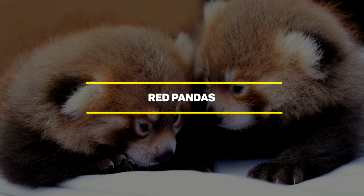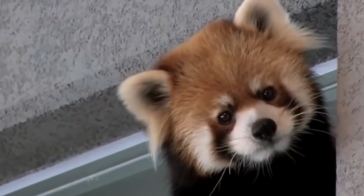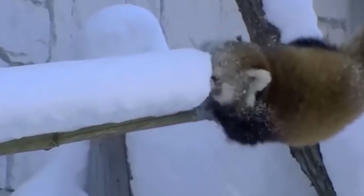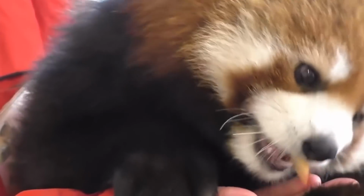Red pandas. Well, there are actually some animals that don't grow that much and keep a pretty small size throughout their lifetime, much like the red panda. But when these little ones are born, they weigh only 5 ounces, and when they're born, they're fully covered in fur that keeps them protected from their usual cold environment.